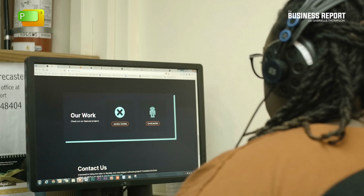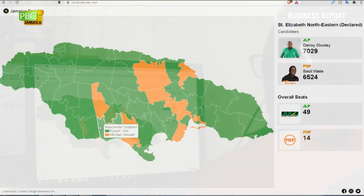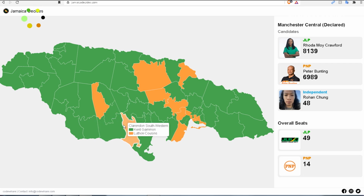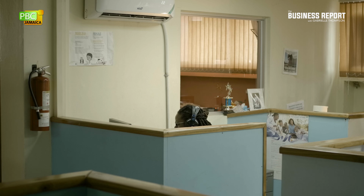So when we started, we essentially just did a few open source projects together, and then when the election happened, that's when we really made the big bust. The big bust he's talking about is Jamaica Decides, an interactive map of the island divided into constituencies, providing the name and party affiliation of persons vying for seats to form the next government. The site also reflected in real time the number of votes each candidate received.